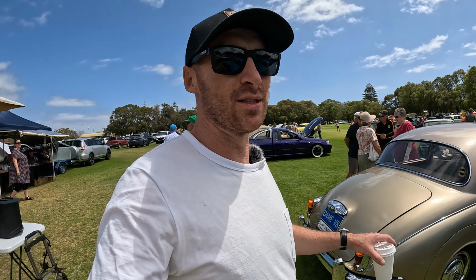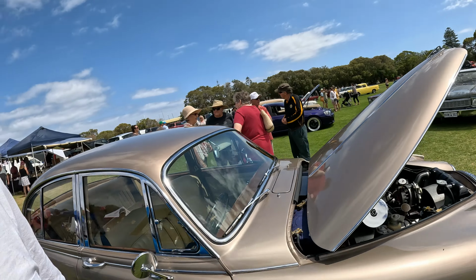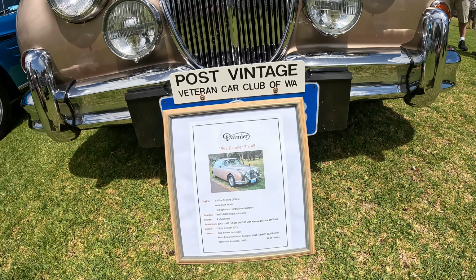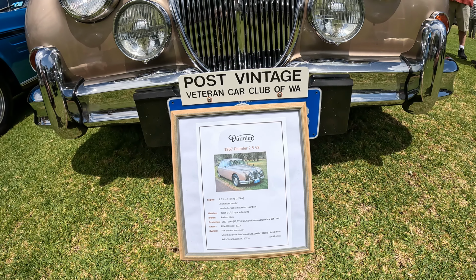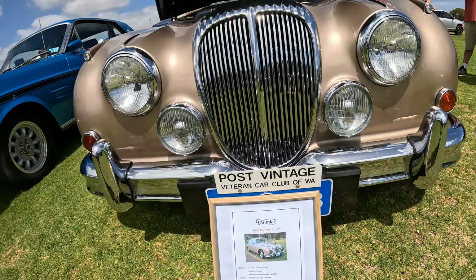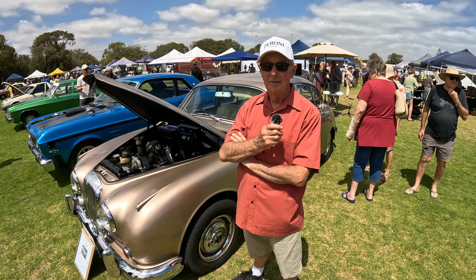I love coming down to these events because sometimes you don't know what the cars are. You've never seen them before. Like this one here, I did not know what this is. No idea. Oh yeah, it is a Daimler. Do not know where that is from. Mum's friend's got one of these. Yeah, 2.5 litre, aluminium heads. Look at this. 1967. Wow, look at the engine here. Look at the carbies. What did you bring today to the Cars and Coffee?